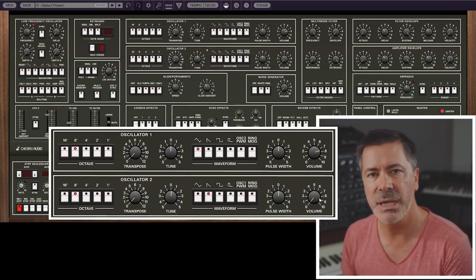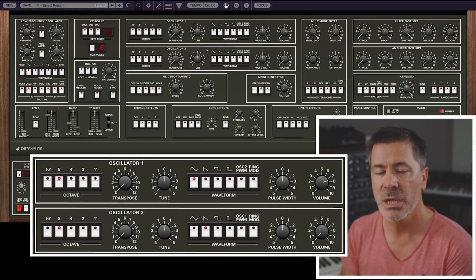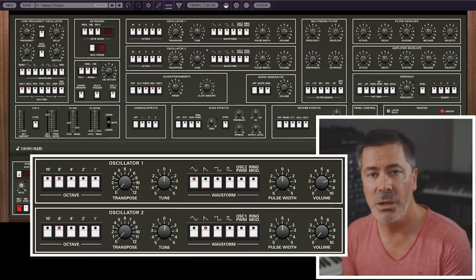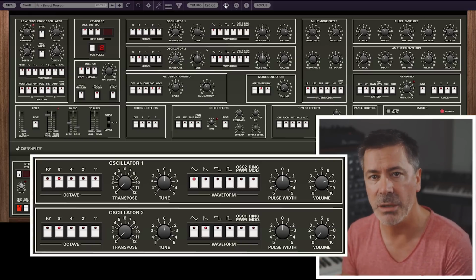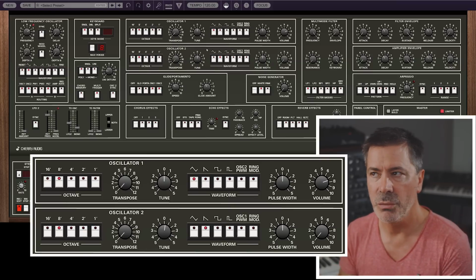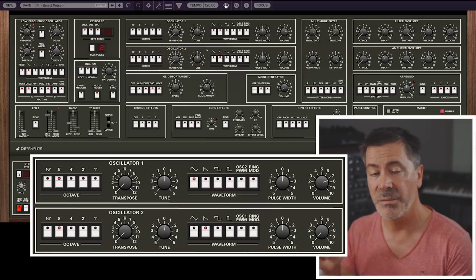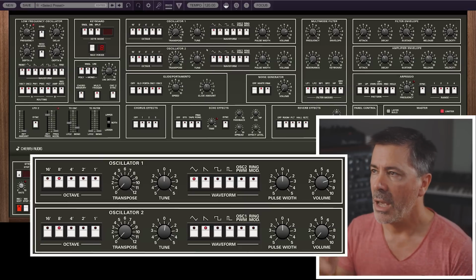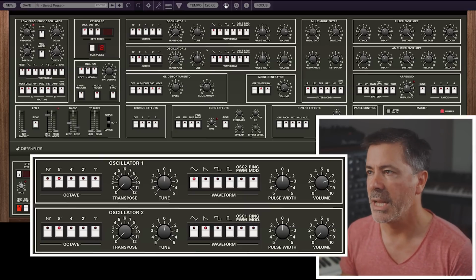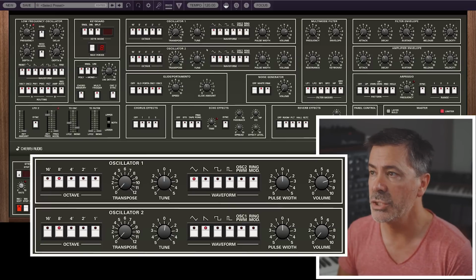Now, on the original Synthex, these were implemented as DCOs, digitally controlled oscillators, which means that they generated an analog waveform, an imperfect analog waveform, but the clock speed was digitally controlled, which means the tuning was really, really accurate with the Synthex from the moment you switched it on. Now you see by the controls here that these oscillators are identical. They've got exactly the same set of controls each.